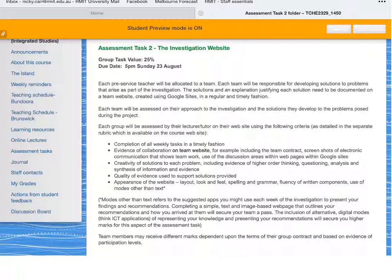In your teams, you have to present your solutions or your recommendations in a collaboratively built website. This year, we're going to ask you to use Google Sites as your web building platform. So each week, one person will be given the lead responsibility for coordinating the work of their team. Each week, there'll be a different aspect of the investigation that you'll be asked to research and to develop recommendations about. It's those recommendations and the thinking that goes behind them that you need to share on your web page.